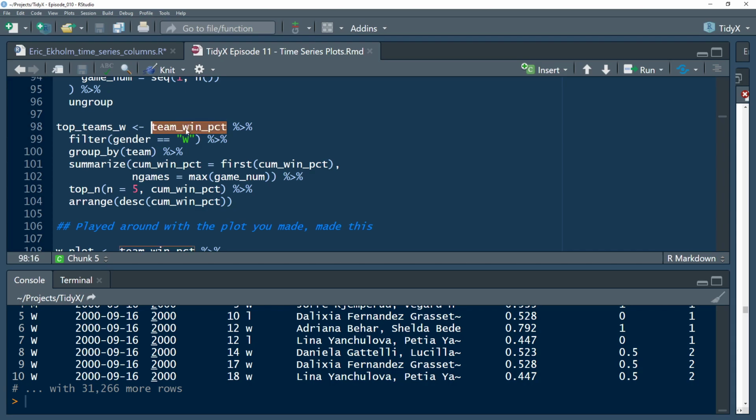So what we're going to do here is take the team win percentage. We're only going to look at the women's volleyball teams. We're going to group by team and figure out which were the top 5 teams. So first gets us the first entry in cumulative win percentage, because this is just repeated across everything. And then what were the total number of games they played. We weren't quite sure what we were going to do with that yet at that point. Take top n, so which were the top 5 teams based on the cumulative win percentage, and let's arrange them by cumulative win percentage, but the desc or descend function tells arrange to order it from largest to smallest, because by default arrange will do it from smallest to largest.